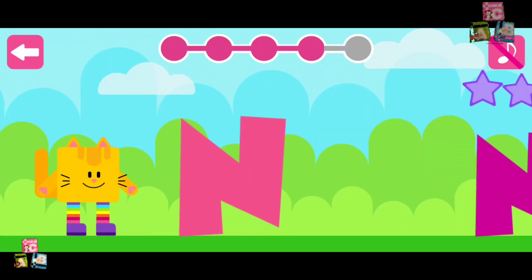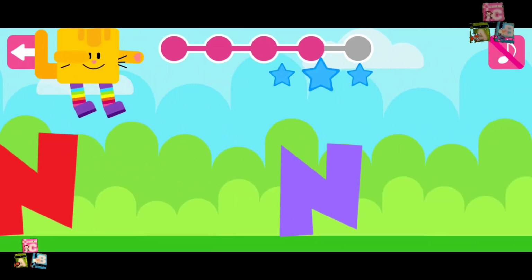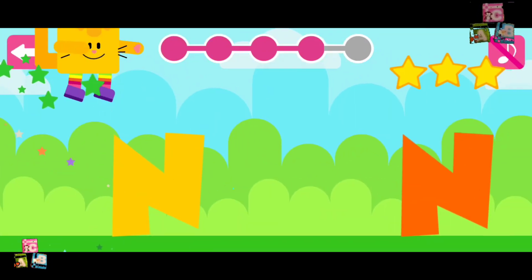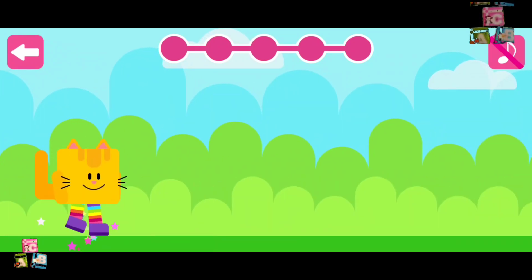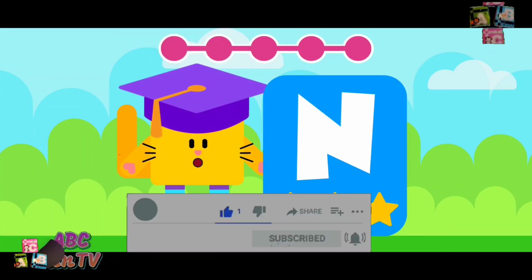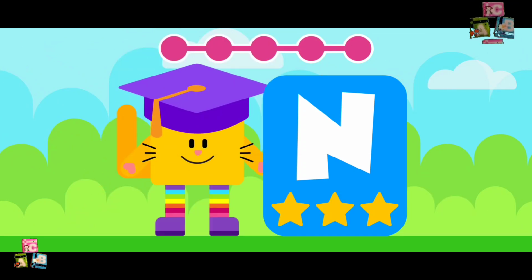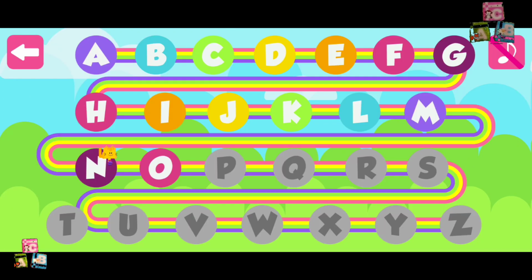Let's jump from alphabets. N, N, N, N. Great! Congratulations! Here is your diploma. Yeah! Ready for a nice photo? Congratulations! You've unlocked a new letter.